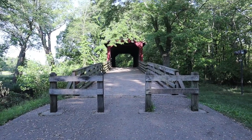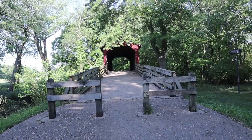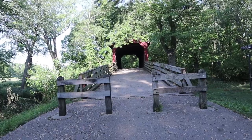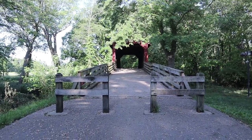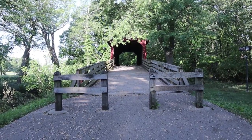It should be noted that in the 1960s, the bridge underwent some massive restoration and renovation, but then in 1984, it was permanently removed from actual highway access, road access by vehicles.